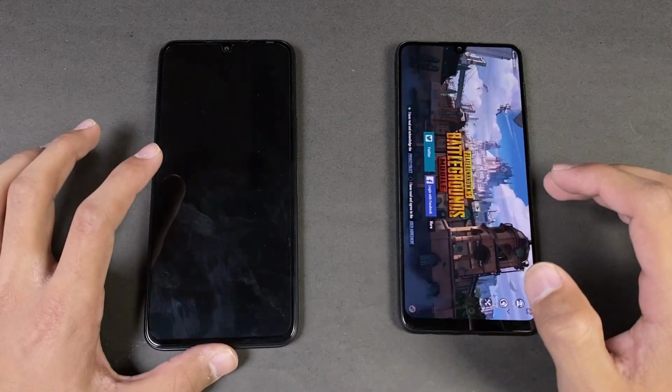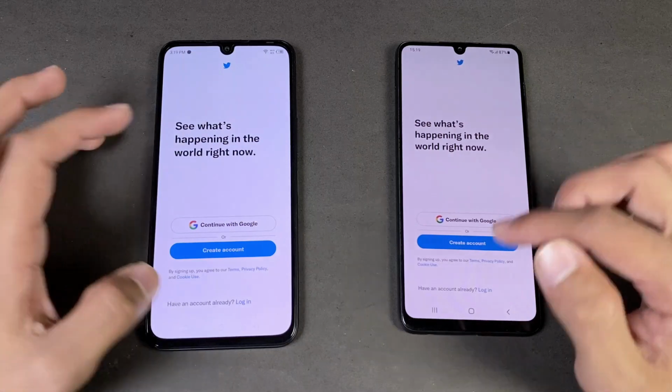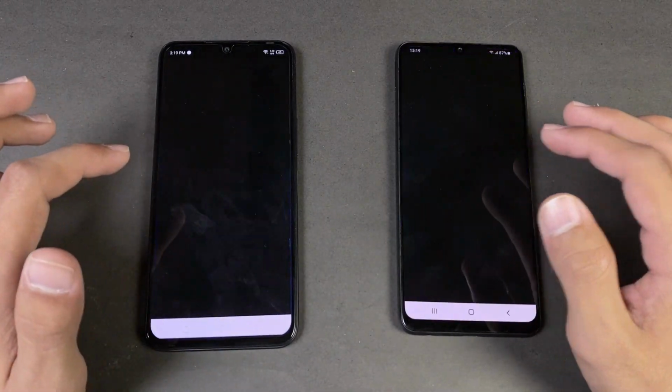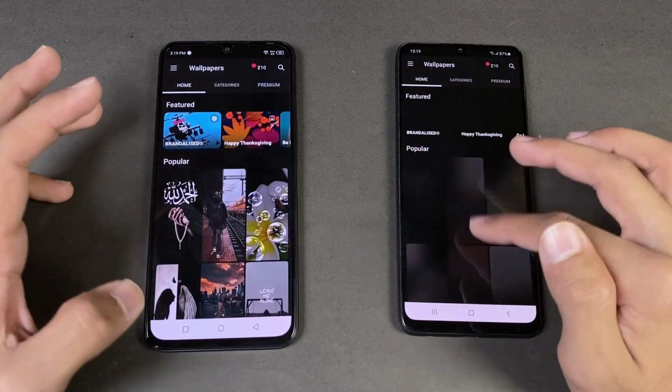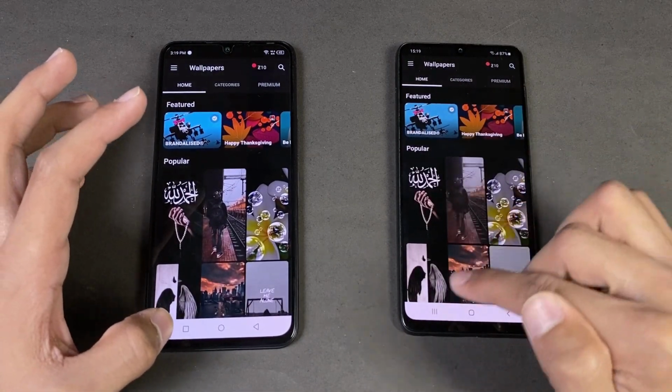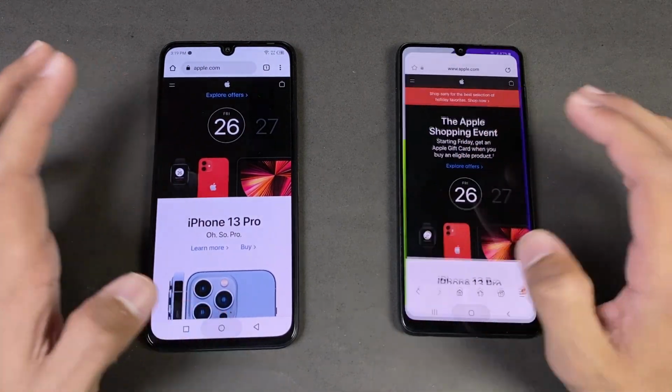Now let's see PUBG Mobile, no refresh. Now let's open up Twitter, and no refresh. Now let's see Zedge, and Zedge seems like an in-app refresh, but it is a refresh on the Samsung. Last, we're back to the internet browser, and that is no refresh on both phones.